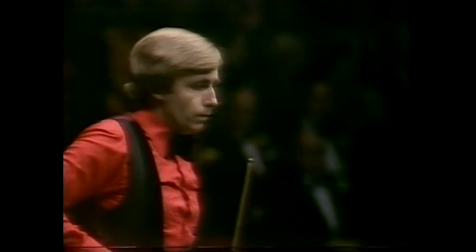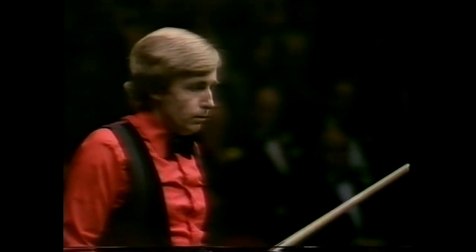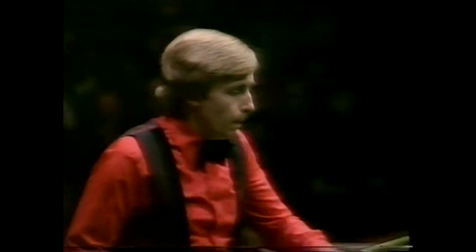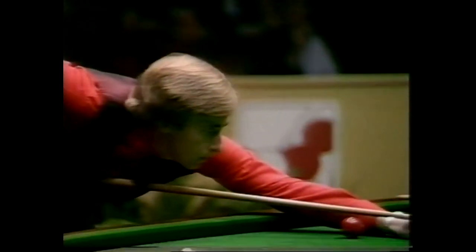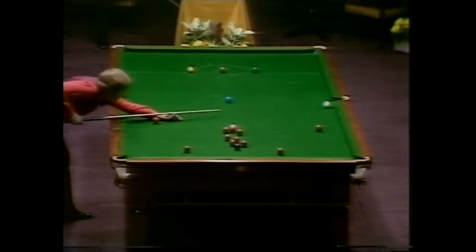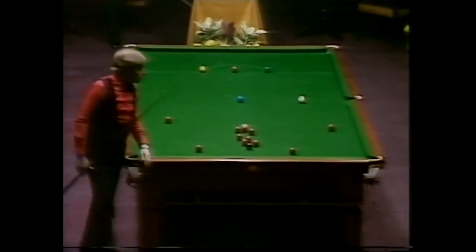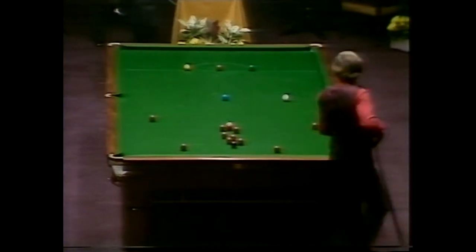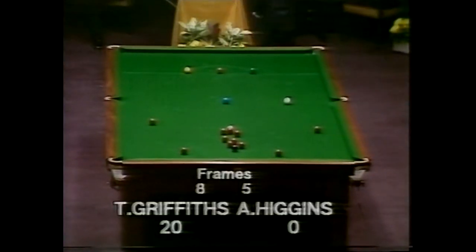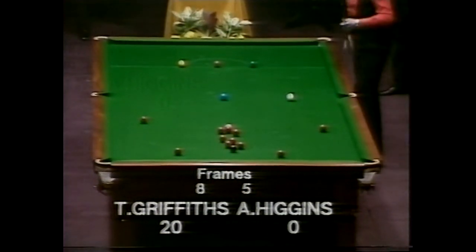Well, he's hitting the ball so beautifully that those shots might as well be over the pocket. 19. He approaches those with no hesitation at all. 20. And he's not far enough below the blue. 20 points ahead, Griffiths, looking for this frame for victory.